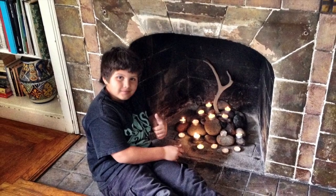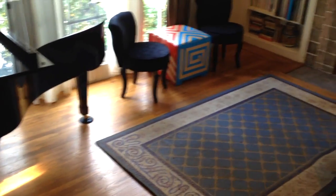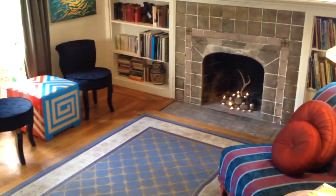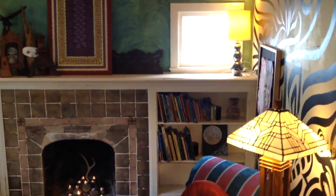We've eliminated so many things. One of them was the fireplace screen, so we can enjoy candles in the fireplace. The room is a lot simpler, although I have added things back in, and a lot of them are street finds.